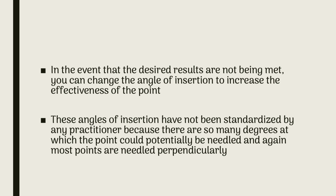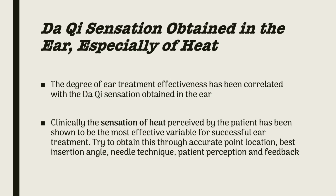These angles of insertion have not been standardized by any practitioner because there are so many degrees at which the point could potentially be needled, and again, most points are needled perpendicularly. The chi sensation obtained in the ear, especially of heat. The degree of ear treatment effectiveness has been correlated with the chi sensation obtained in the ear. Clinically, the sensation of heat perceived by the patient has been shown to be the most effective variable for successful ear treatment. Try to obtain this through accurate point location, best insertion angle, needle technique, patient perception, and feedback.